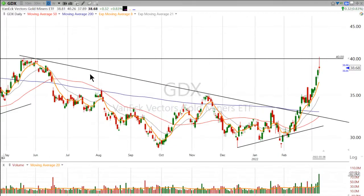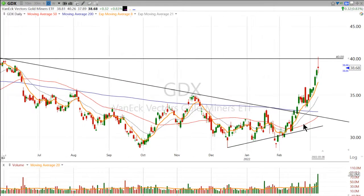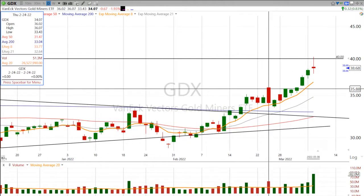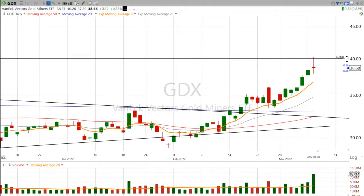You can see this long base of consolidation. We got a breakout. I ended up trading in and around a position where I sold some here, bought back here, and then I sold the last of my position today.